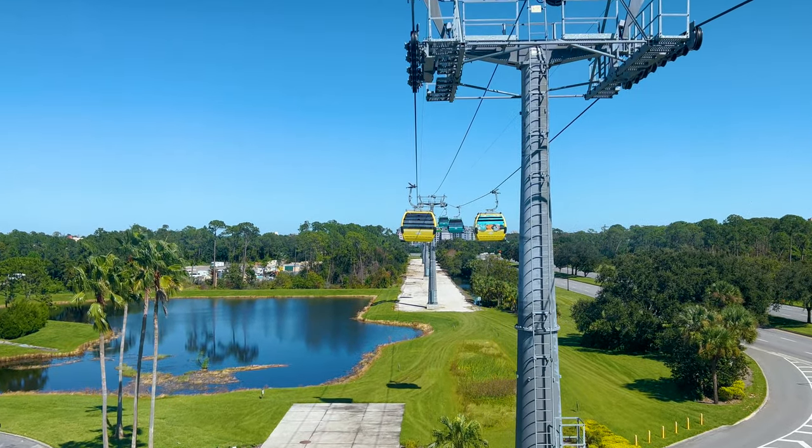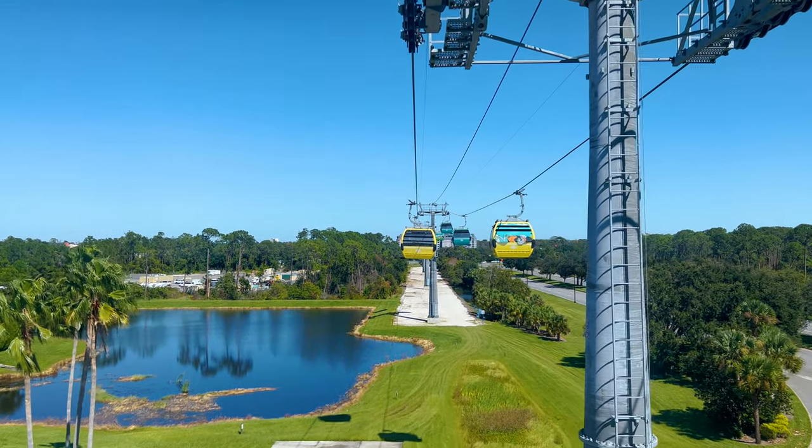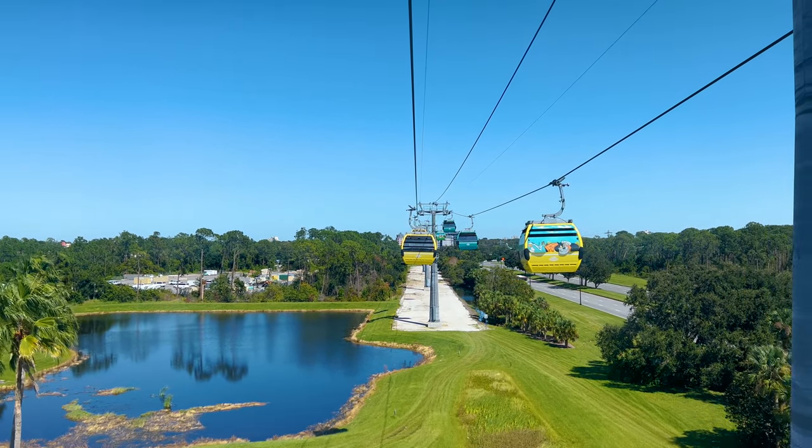You are enjoying your journey on the most magical flight on Earth. We are now traveling along Buena Vista Drive.